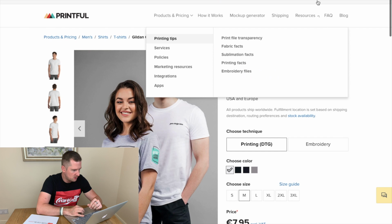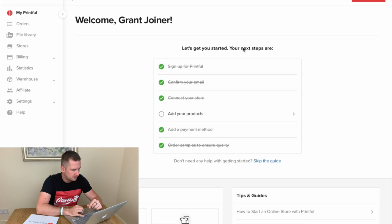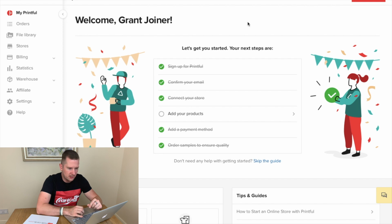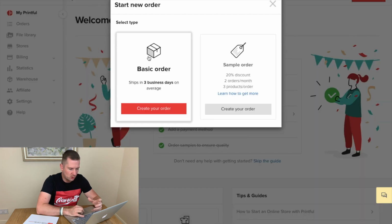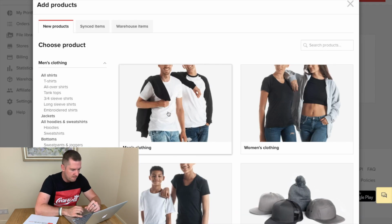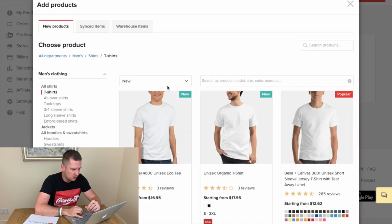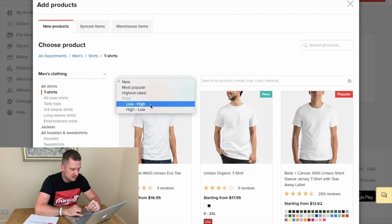So if I go into my dashboard, got some stuff here. So create new order. We're going to do a basic order. So say this is a true, real customer. I won't walk through the integration. Let's just say you're trying to work out pricing now. So 3 days on average, absolutely fine for your standard order. So new product, men's clothing. We were looking at t-shirts, sort by lowest.